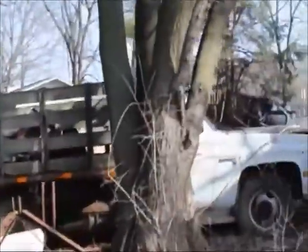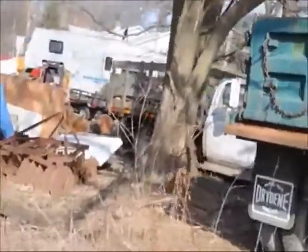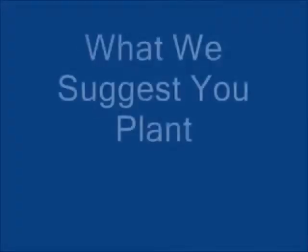Yeah, there's some pieces down there. You have to come down and pick out what you want. It is from an old barn that they tore down. And you can go through and pick out what you want. There's been a lot.